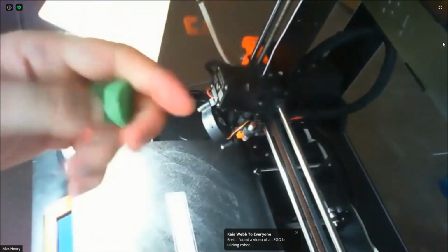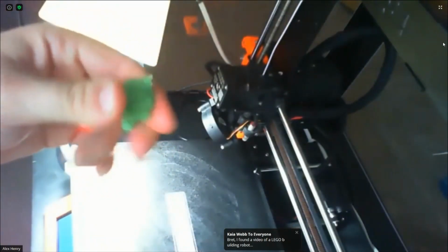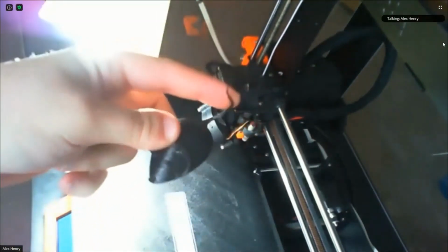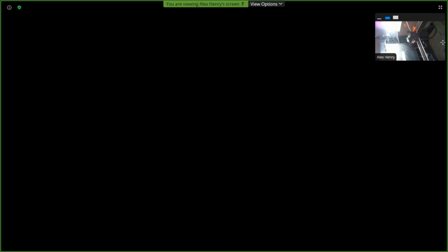So we can actually do flexible rubbery parts. So this can be really useful for a lot of different things. Kaya already found a Lego building robot, so cool. What's up? And here's another flexible 3D print. So there's some parts, if you need them flexible, that's a thing that you can do and is pretty popular. Screen share again.